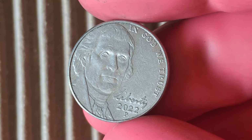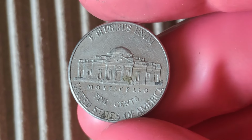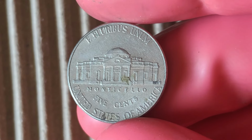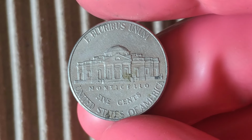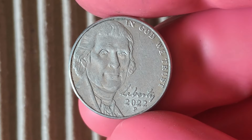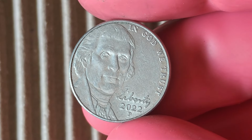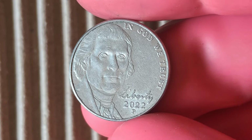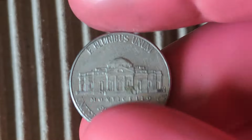Here's the checklist. First, don't clean the coin. That's rule number 1 in numismatics, because cleaning can destroy the value. Next, examine it closely under magnification. Look for signs of doubling, especially around the lettering and the Monticello building. Check the rims and fields for any odd bumps, cracks, or shifts that might signal a mint error. If it looks unusual or is in exceptional condition, consider sending it to a professional grading service for authentication. Yes, there's a fee, but for a coin that might be worth thousands, it's well worth it.